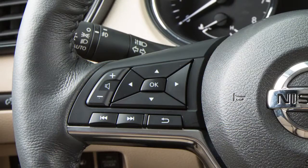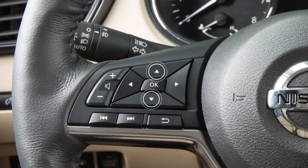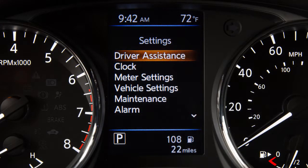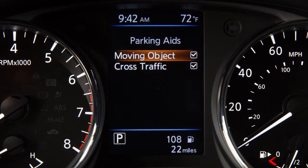To enable or disable the system, press the right or left arrow button until settings displays. Press the up or down arrow button to select driver assistance. Press the OK button. Select parking aids. Press the OK button. Select cross traffic. Use the OK button to toggle the system on or off.